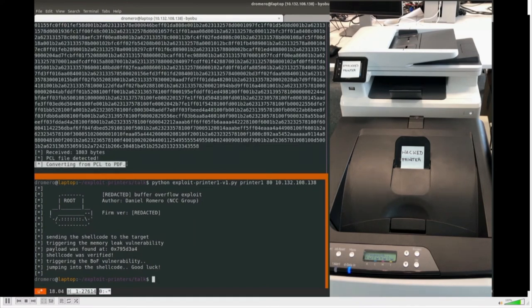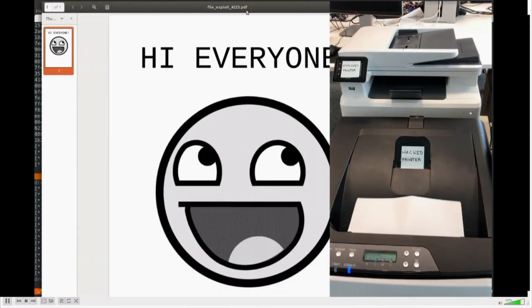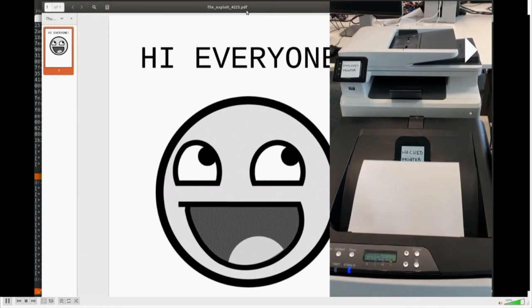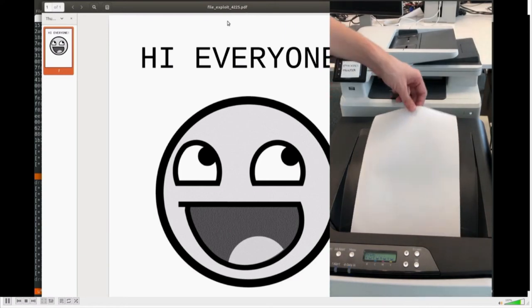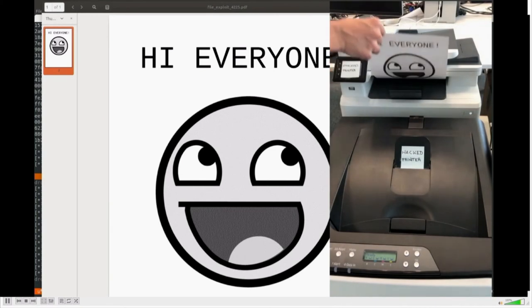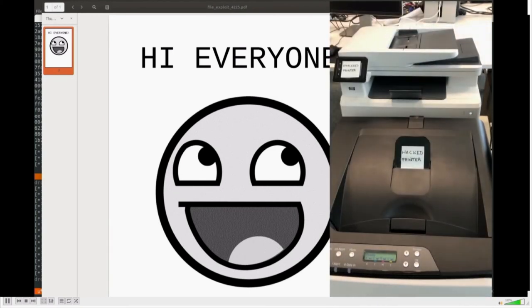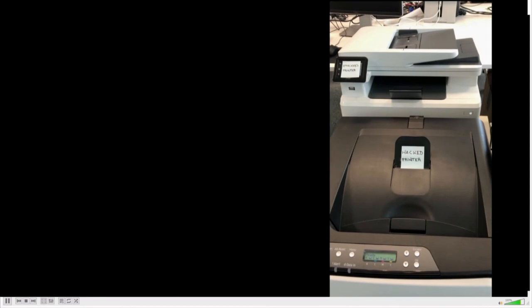So I'm now converting this data to a PDF. And after 2 seconds, you can see here how we were able to steal all data or documents sent to the printer. The printer continues printing normally, and our exploit handler also forwards all the data sent to another printer controlled by the attacker. So we were able to steal all data, all documents sent to our printer.